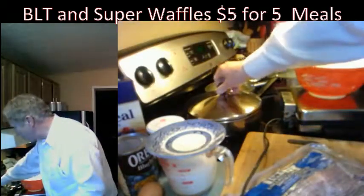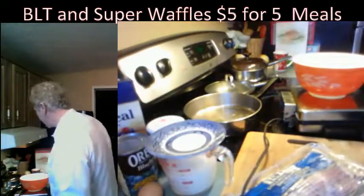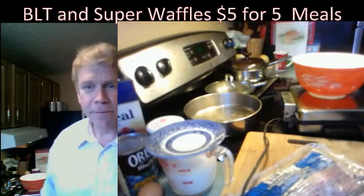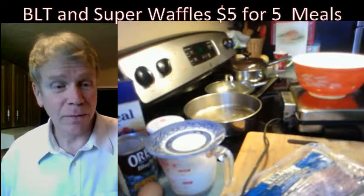I'm going to turn the burner on in the back, the rear burner. I'm going to turn it on level 3 and get it a little hot before I lay the bacon on there. I'm going to take half of a package of bacon that I got for $2, so I'm only spending $1 on the bacon.